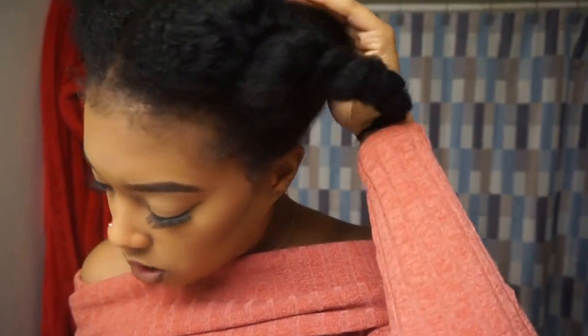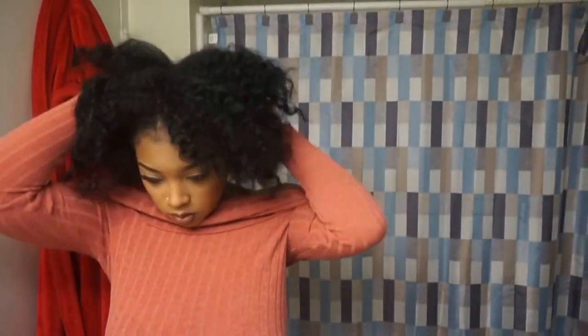Okay, four big twists. And this is maybe two to three days of a twist out. So I'm just going to untwist it like that. Look crazy. I think this is how I want to wear it today. Like I said, this is a three-day twist out, I think, and it's old.